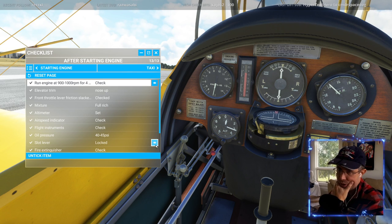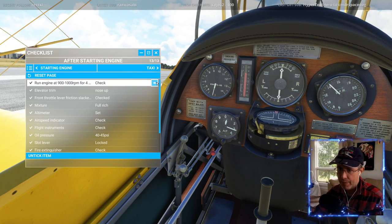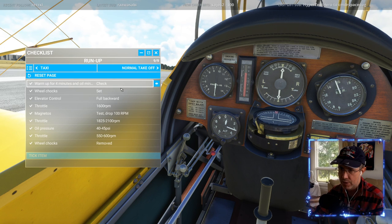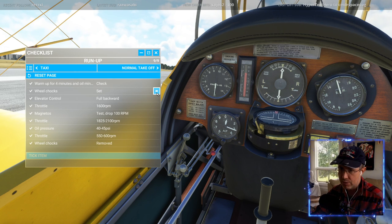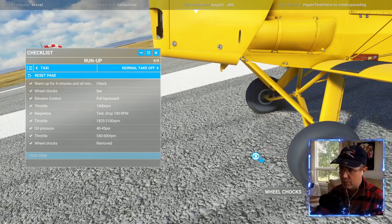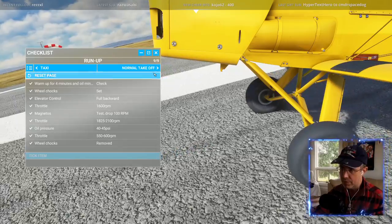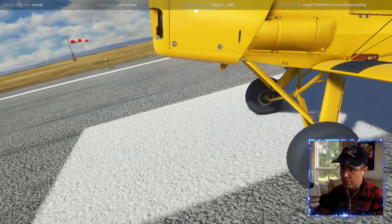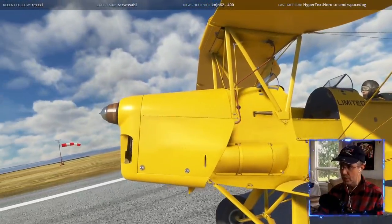Flight control is free and correct, alright. Taxi, elevator trim, front, checked, avoid taxi on the RPM, checked, flight control screen, correct, run up, fuel chuck set, auto 1600, drop 100 RPM. I'm just not going to worry about any of this, other than removing the wheel chocks. I can actually click on them. Nice. Oops.